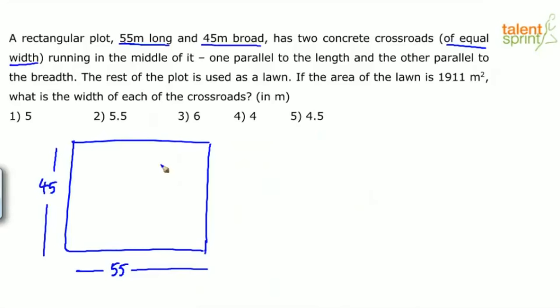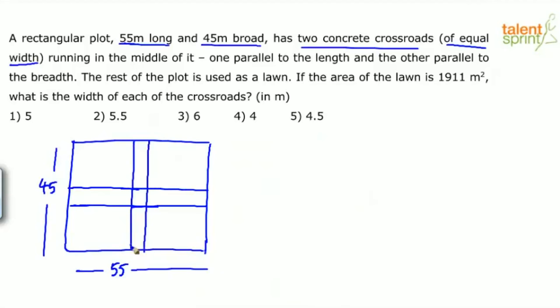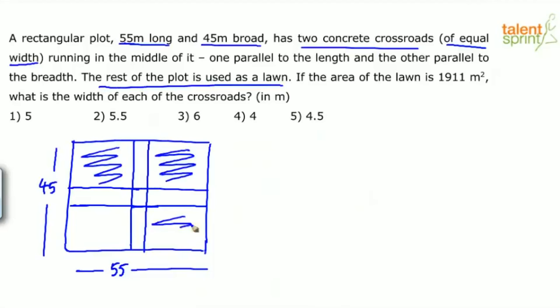Now it has two concrete crossroads running in the middle of it, one parallel to the length and another parallel to the breadth. So basically this is the length. There's a concrete road in the middle, parallel to the length. And then there's a road parallel to the breadth. So this is like a crossroads. Though it looks like a flag of Switzerland, this plus sign that you see is the crossroad. And this is the plot. Now, the rest of the plot is used as lawn. Rest of the plot is what? This area. These shaded portions are used as lawn. You getting it? So there are four smaller rectangles which are used as lawn. And in the middle, we have crossroads.